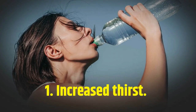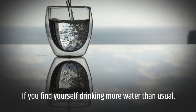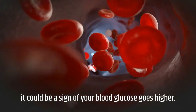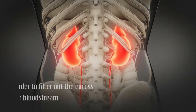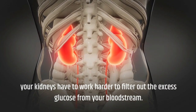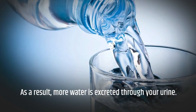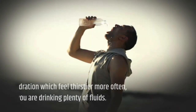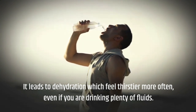Number 1. Increased thirst. If you find yourself drinking more water than usual, it could be a sign that your blood glucose is going higher. When you have high blood sugar, your kidneys have to work harder to filter out the excess glucose from your bloodstream. As a result, more water is excreted through your urine. It leads to dehydration, which makes you feel thirstier more often, even if you are drinking plenty of fluids.